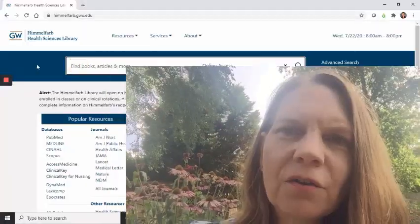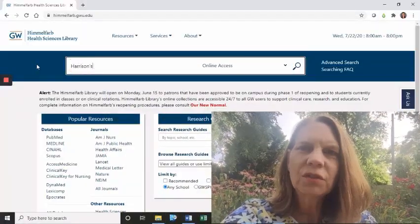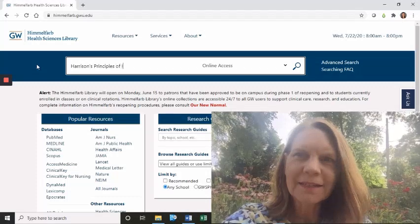You can search Himmelfarb's collections using the search bar on the library homepage. Our current default search limits your search to resources with online access.